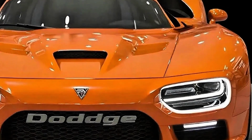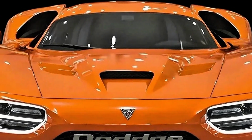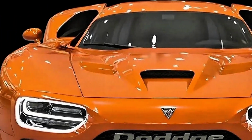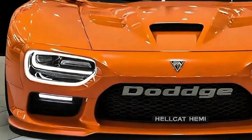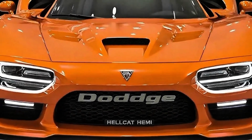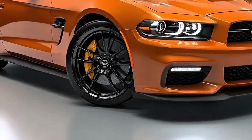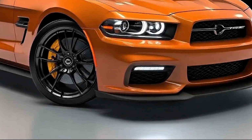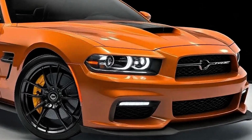The 2026 Dodge Charger Hellcat HEMI has landed, and it's not here to make friends. It's here to remind the automotive world that raw American muscle isn't dead. It's angrier, louder, and faster than ever. While everyone else is chasing electric dreams and silent acceleration, Dodge just dropped something that sounds like thunder, smells like gasoline, and moves like a missile on four wheels.